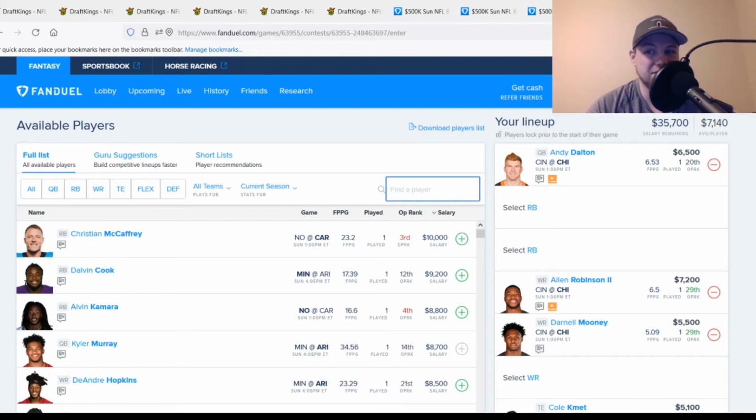Andy Dalton, this is a revenge game for him. I know he didn't look great week 1, but most quarterbacks do not look good against the Los Angeles Rams. So Andy Dalton, $6,500 minimum price. And you guys might all sit here and laugh at me saying, oh, you're recommending Andy Dalton. Justin Fields is going to be the starter sooner than later.